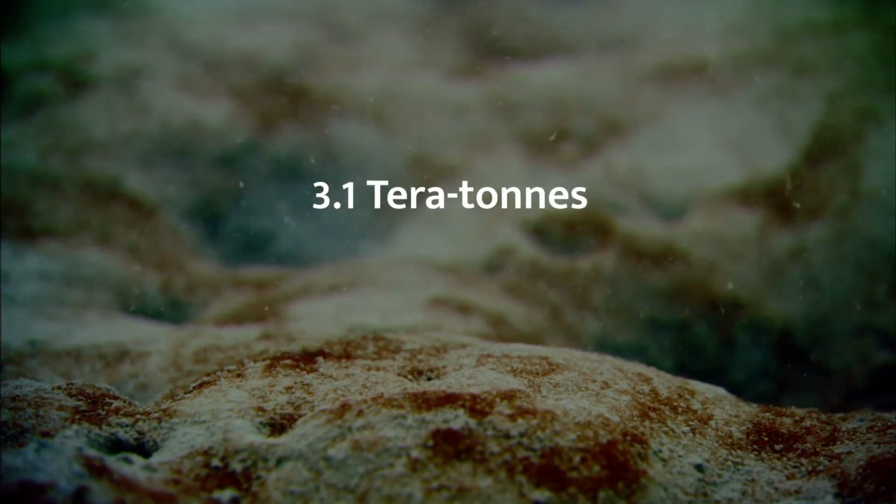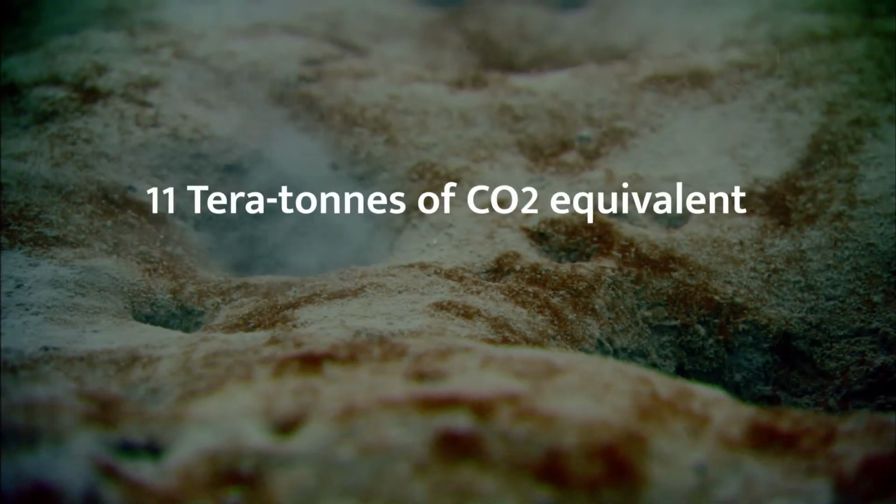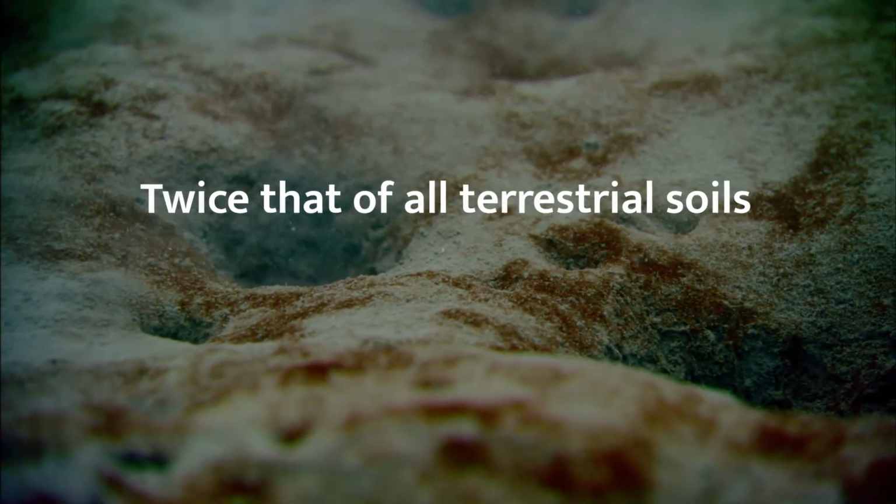The seabed is the ocean's ultimate carbon sink, fed with organic matter through the entire biological pump. Globally, subtidal seabed sediments are estimated to store up to 3.1 teratons of organic carbon in their top 1 metre. This is over 11 teratons of CO2 equivalent, more than twice that of all terrestrial soils combined.